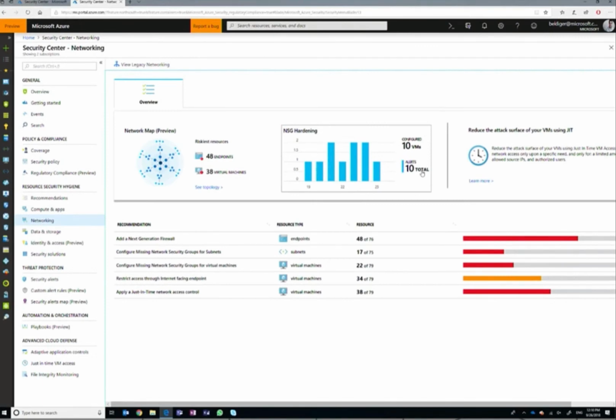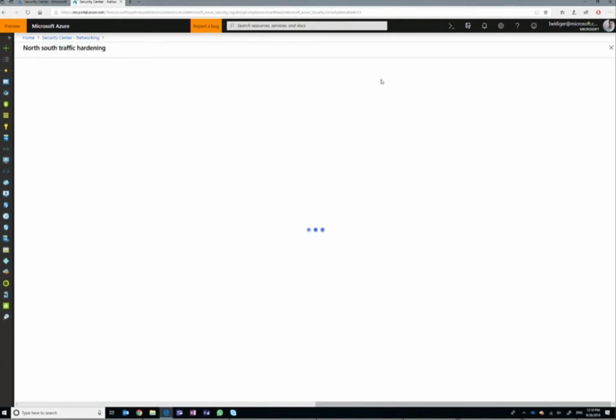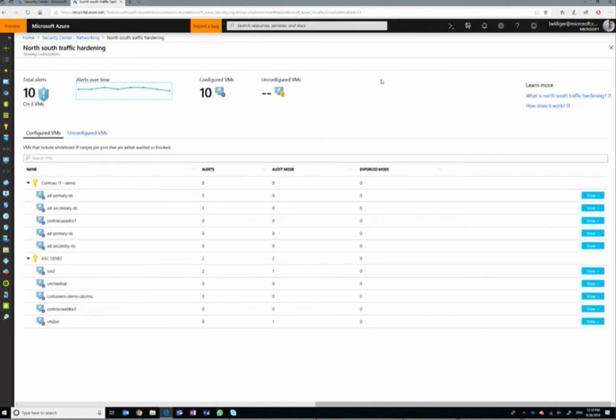When we click on this area, we get to the north-south traffic hardening section, and we can see all of the VMs and whether or not we have identified an alert on them, whether or not there are rules that are currently configured. And let's dive deeper into this specific VM. When we click on that, we see a couple of things. First, we see alerts.